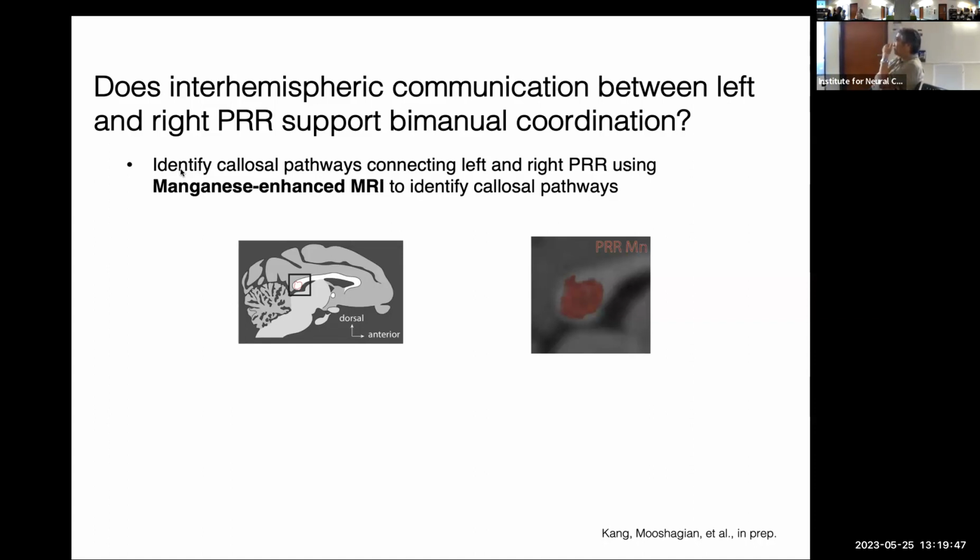Still, the best way to address common input is by using an anatomical approach. The major white matter tract that connects the hemispheres is the corpus callosum. So what we did is we first identified white matter pathways that connect between left and right PRR using a technique called in vivo manganese-enhanced MRI.